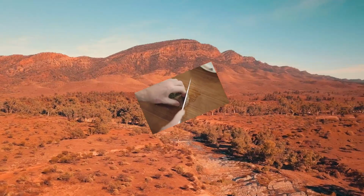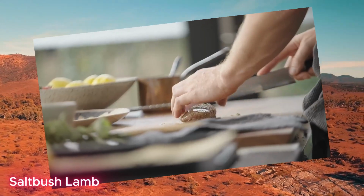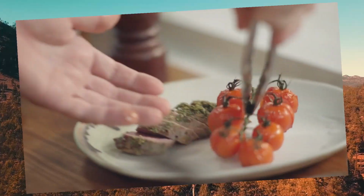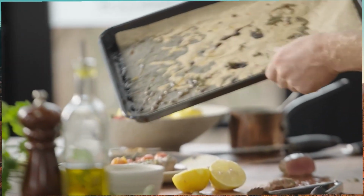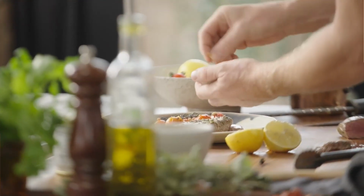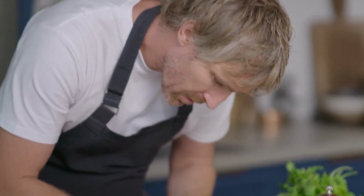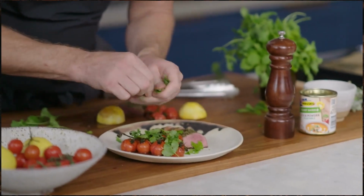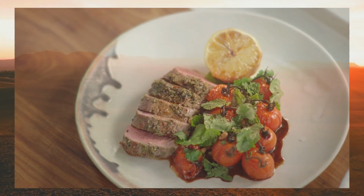Once your trip is done, I highly recommend sampling local specialties like saltbush lamb, a unique Australian delicacy where lambs graze on native saltbush plants, giving the meat a distinct, savory flavor with hints of natural herbs and minerals. The saltbush diet enhances the lamb's tenderness and adds a subtle, earthy saltiness that sets it apart from traditional lamb, making it a popular choice in South Australian cuisine.